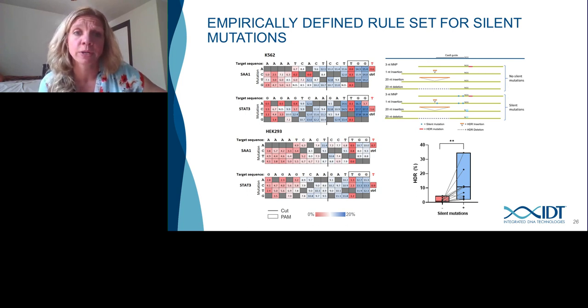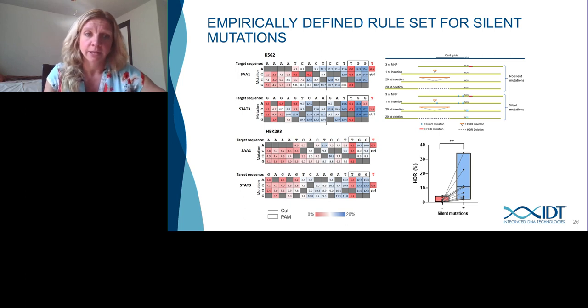And then this is shown through conditional formatting, where we make the silent mutation, the blue coloring is where we're getting higher rates of HDR. So we've done this, as I said, for many different types of HDR events that we want to create, and have developed a rule set that we have integrated into our HDR design tool. And a nice summary of that is in the bottom right corner, where we're looking at different types of HDR events without silent mutations and the boost you get with adding silent mutations.